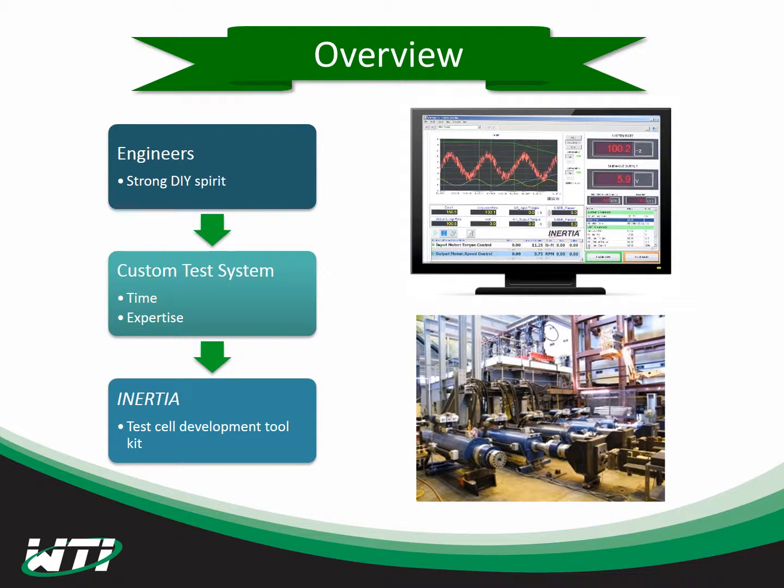Engineers are known for having a strong do-it-yourself spirit. With this mindset, they may want to make their own specialized test equipment to help evaluate and perfect their final products. However, building a custom test system can be a very daunting task because it's a huge time investment and requires expertise in different domains.